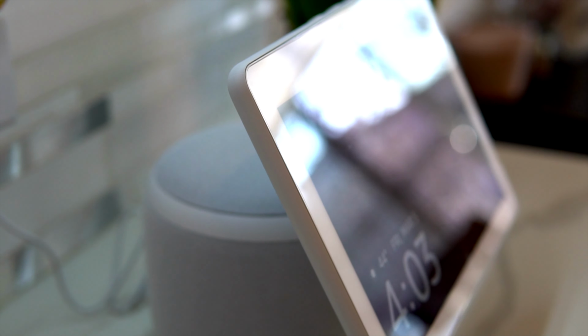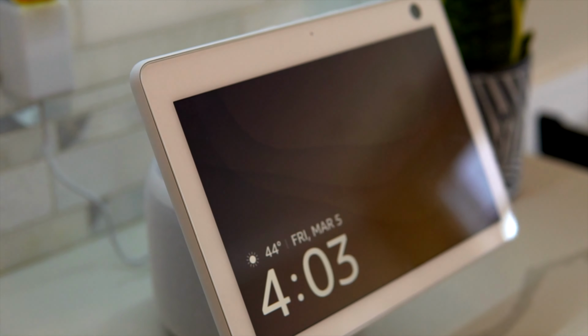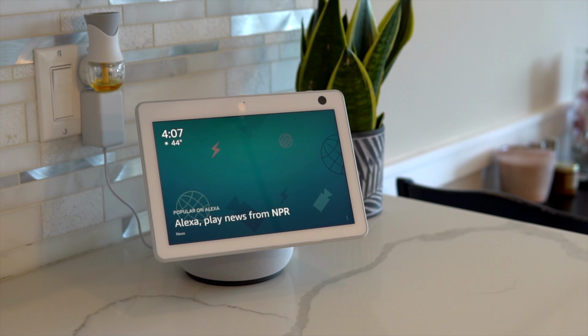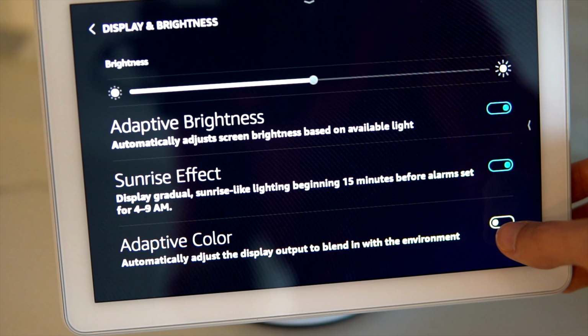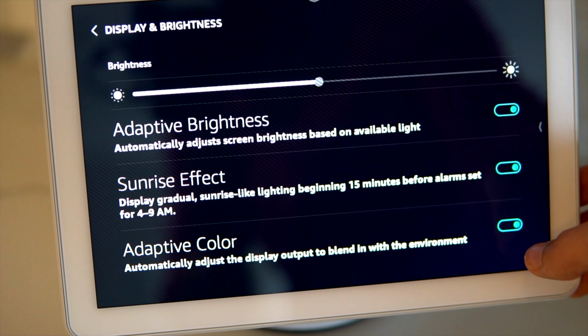The screen is the same size and resolution as before, 10.1 inches, 1280 by 800. It's nice and vibrant with good viewing angles, and it also supports ambient color change, which is when the screen goes from a coolish blue to a warmish orange throughout the day, so it's easier on your eyes.